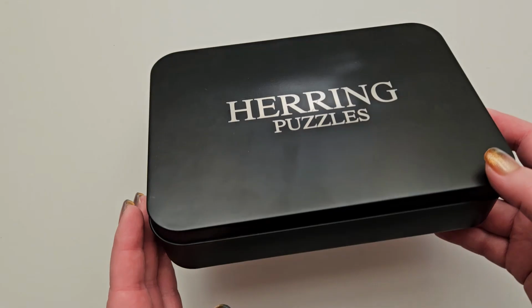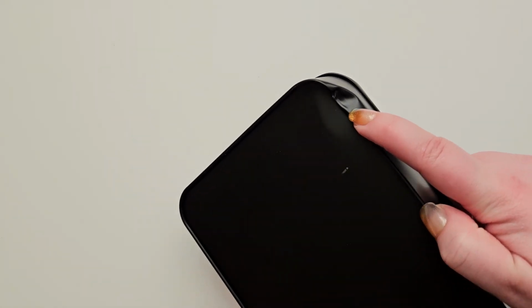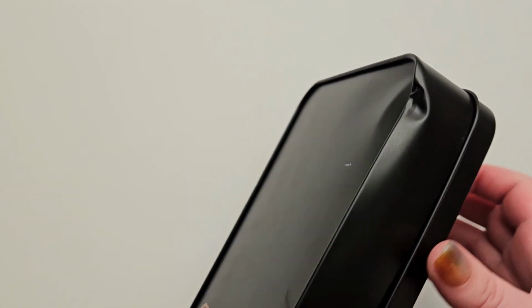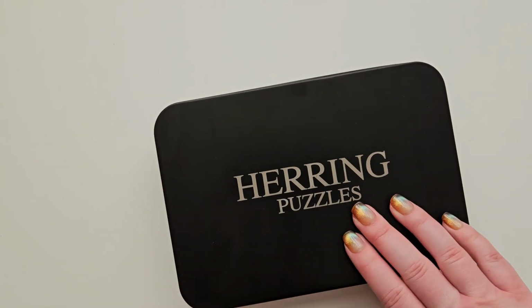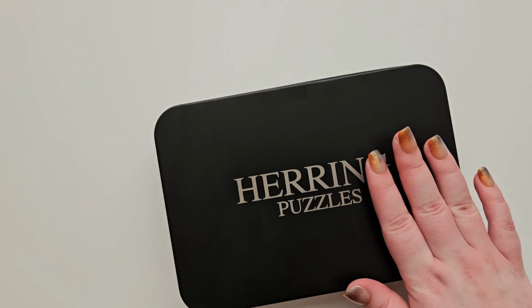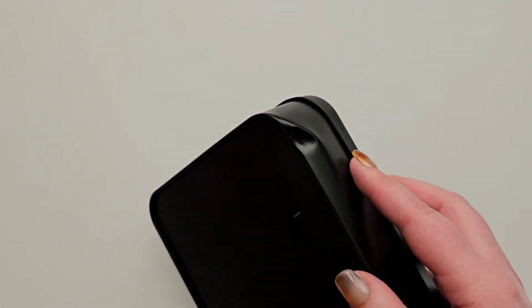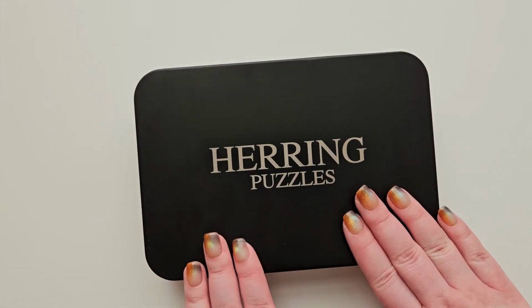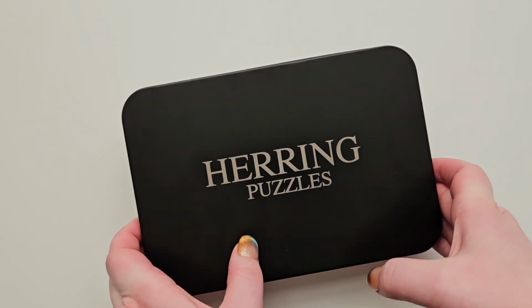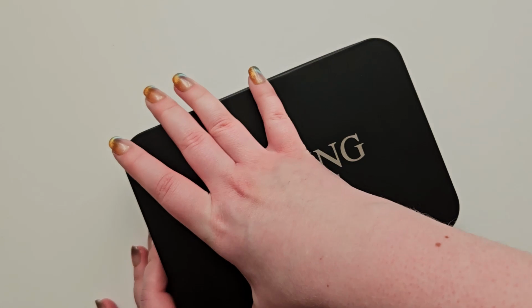It's a tin box now with Herring Puzzles in silver. Now mine is a little bit dented here. I'm guessing that happened during shipping. It doesn't really bother me because it's on the back like this. This is my second version of this puzzle. But I'm sure that if it did bother me, I could just have written to him and he would have sorted it out somehow. I mean, as you heard, the customer service with this brand is beyond excellent. So I'm sure if that happens to you, it can be fixed. It's just bad luck sometimes.